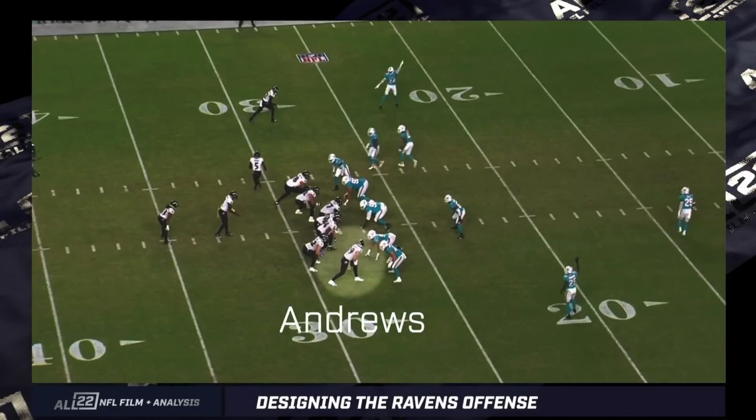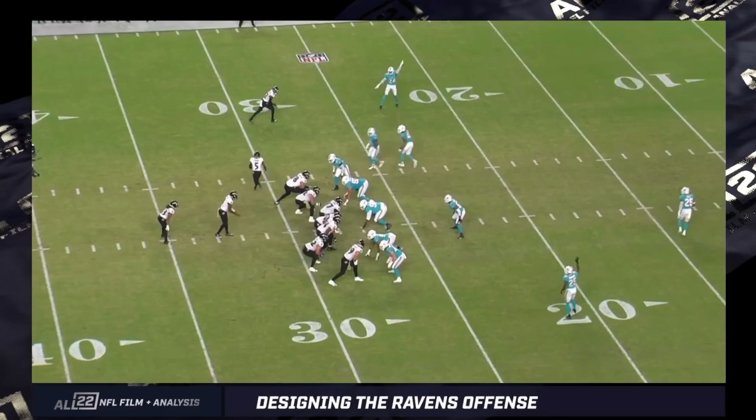Same thing here. It was bunch to the right, motioned Marquise Brown across. Duve, Zay Flowers, OBJ, whoever could be used. I paused it in about the same place. You've got two receivers to the left, and then two compressed guys to the right.